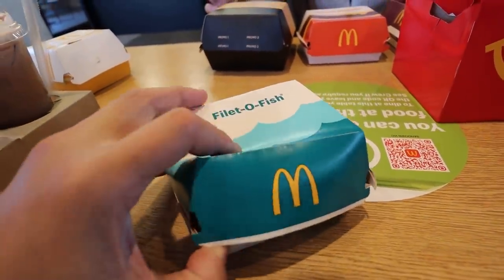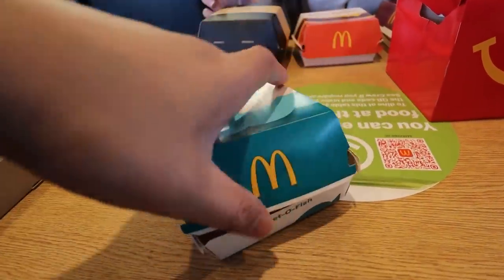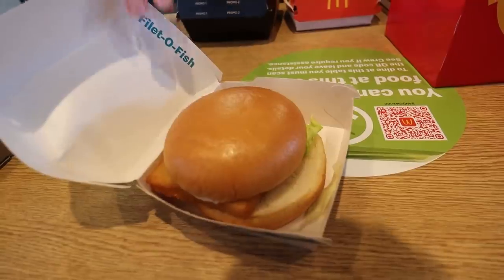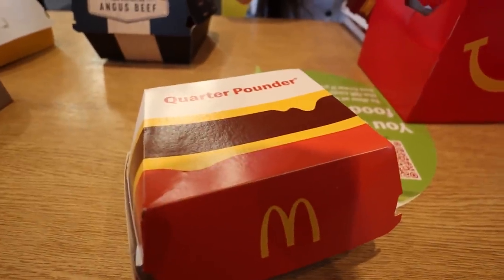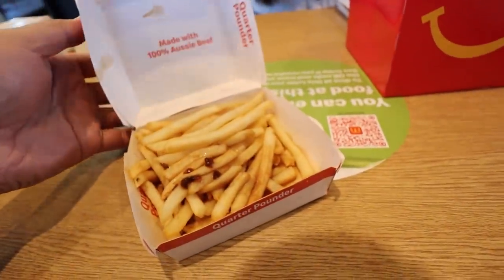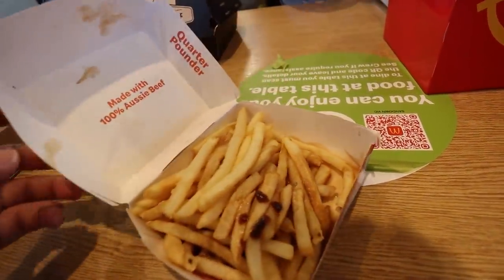Fillet of fish. Very popular fish burger. There you go. Look at that. Oh, it's so cute. It's so cute. You know, I've never eaten a fillet of fish before. Wait, what? Yeah. Are you serious? How could you not have eaten this before? Here we got the quarter pounder. I didn't order a quarter pounder, but. Oh, are these loaded fries?